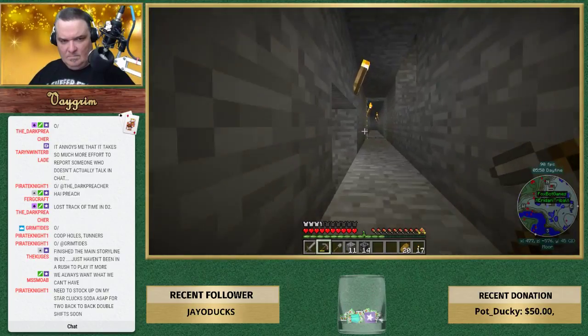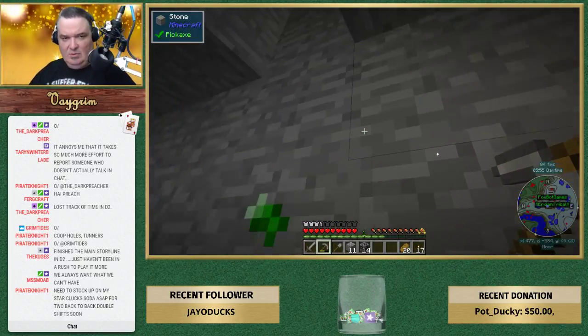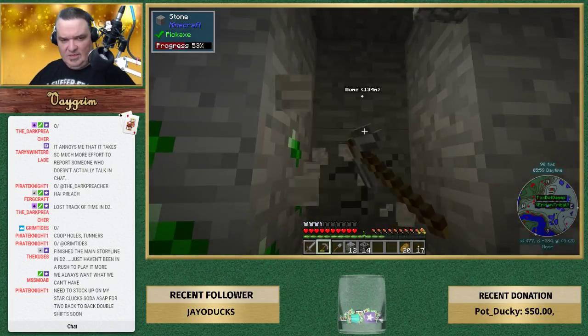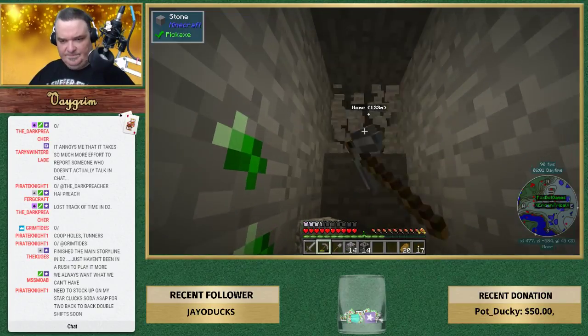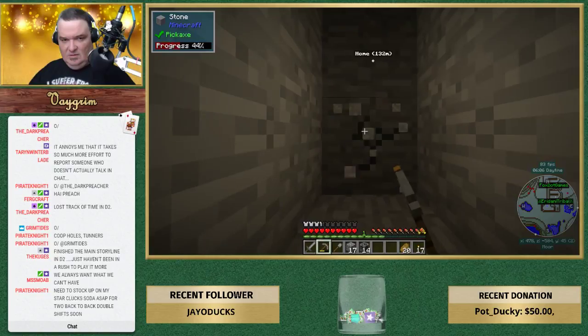53 wood from a single tree. Okay. Diamond. What? Am I really going to have to go around this thing? Okay. Whatever. Here's some iron. Sweet. Zoom in on the map. There are tools.